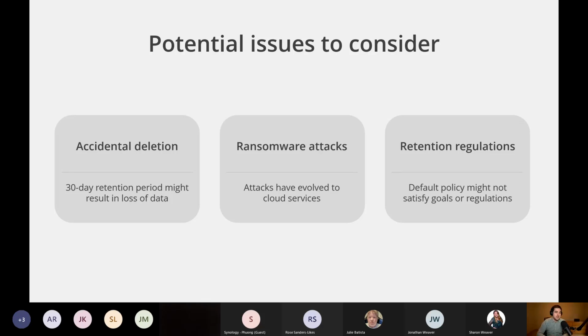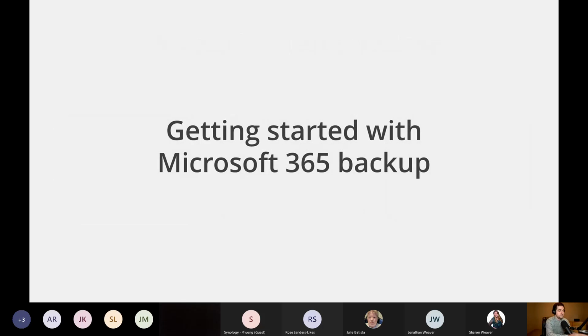Retention regulations is the last thing that I wanted to mention. We touched on this with the vocational college. You might actually be legally required to keep some of this data, so you might as well get ahead of that. And you might need to keep it for multiple years. So best to get started now on that type of thing. So let's get started.